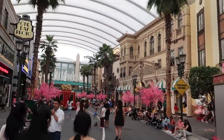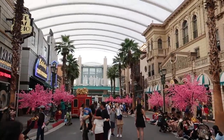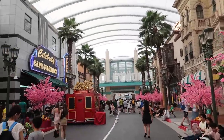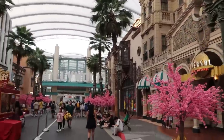I'm back down here now in Hollywood, and I do like all the pink trees that they've got out for Lunar New Year as well. Let's have a little stroll through the shop now. Show you some of the merchandise that they've got on offer. I do like the big Hollywood sign over there as well. Fantastic park, and all these facades and the theming, brilliant.